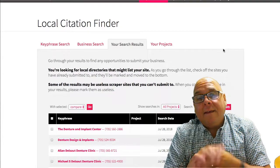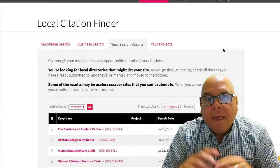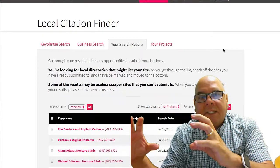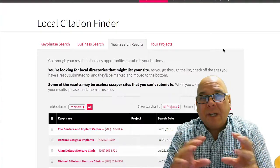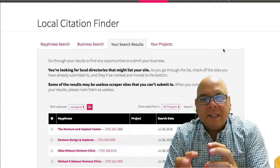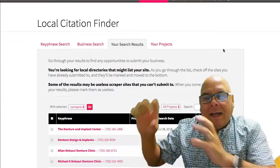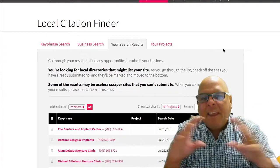Number 3, the element will be backlinks and backlinking. Simply put, it's when a website links to your website. Now, not all links are created equal. Some are spammy. You don't want those. You want authoritative, quality, relevant links. So a dental site linking to a dental site in maybe different cities, things like that.